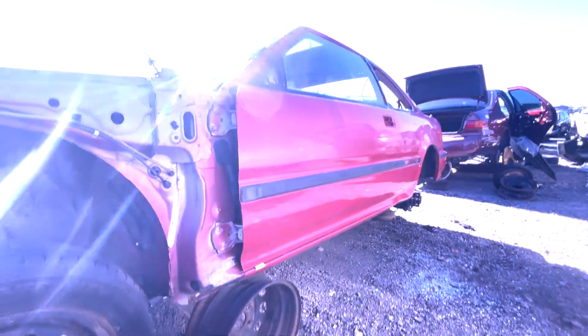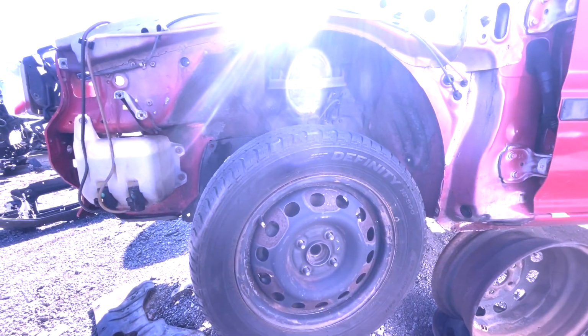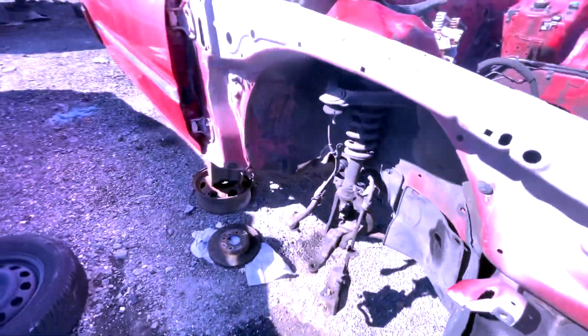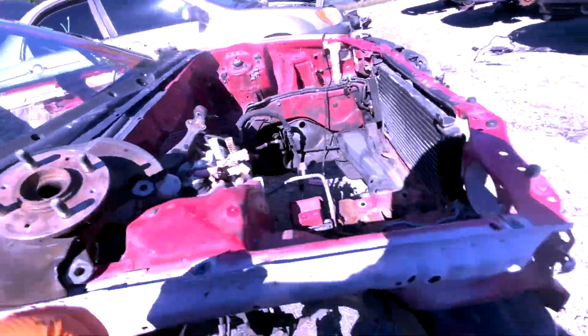All right, we're out here at the junkyard. There's this DA that I've seen in here before. So I dropped the spindles off. Couldn't get the parts today, so came to the junkyard and wanted to see if I could get the spindles off of this DA. I actually just finished tearing the whole passenger side off. It was a mission, but I got it.